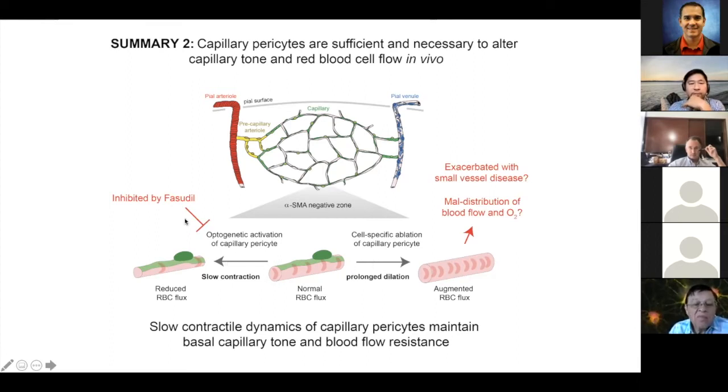pathways, this pathway here can be inhibited by Fasudil. But that this pathway over here has a reparative strategy too, with the growth of pericytes that we're also looking into pharmacologically to see if we can get them to grow more quickly. But we do think that in that period of time where there's no capillary pericyte coverage, there's a maldistribution of blood flow, and this perhaps could be exacerbated in the context of Alzheimer's disease.